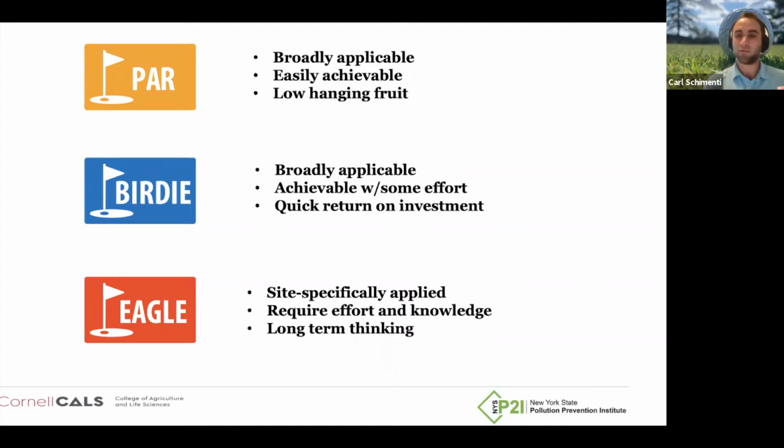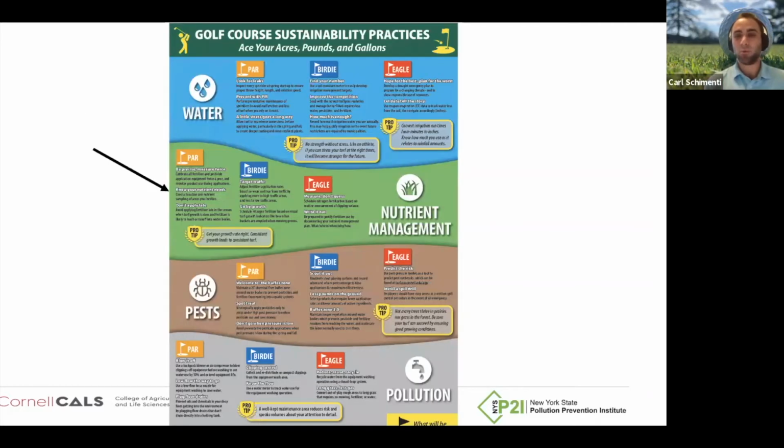So we stratified these BMPs and put them in this infographic poster. For those not familiar with the project, this is our seminal document that we want to tie everything back to. This makes it all really simple and creates that awareness. So today what I want to do is go through our nutrient management section, go through these pars, birdies, and eagles, and expand on these thoughts and explain a little bit more about them, in addition to the awareness you might get from reading this.